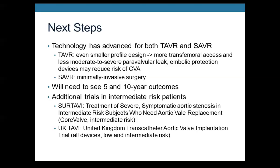Milwaukee is one of them. Vienna is one of them. Arizona is one of them. So there are a couple of places where interventions are happening.